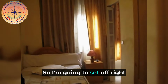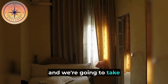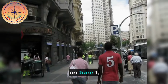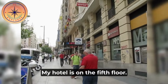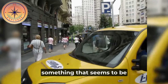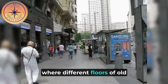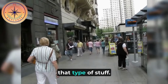So I'm going to set off right now and head outside into hot Madrid at 1:30 in the afternoon, and we're going to take it from there. Let me show you the hustle and bustle of Madrid at 1:40 in the afternoon on June the 1st. I just checked in here in this building up here. My hotel is on the 5th floor. There's another hotel located on the 2nd floor. Something that seems to be quite common in Madrid. It's the first time I see that, and I think they do that in Rome as well, where different floors of old buildings are allocated to hostels and hotels and all that type of stuff.